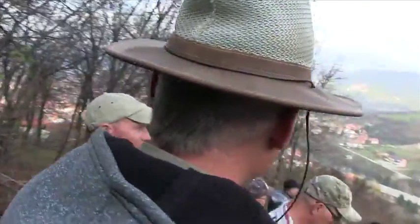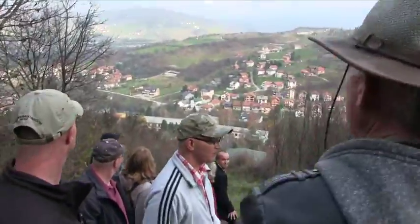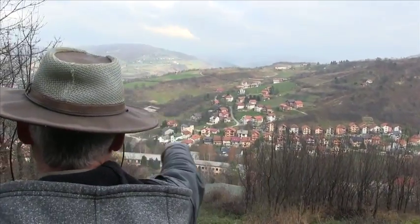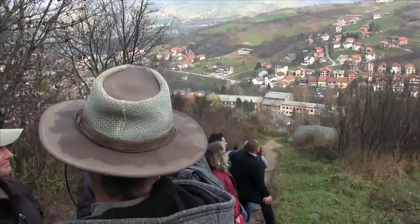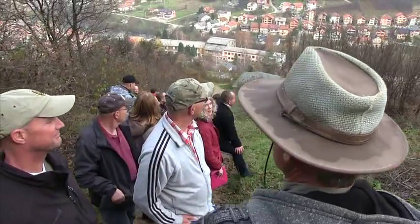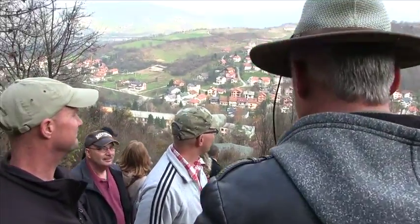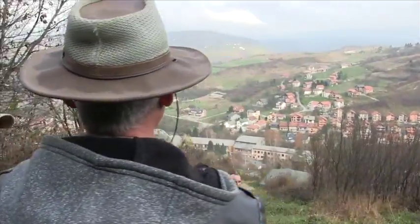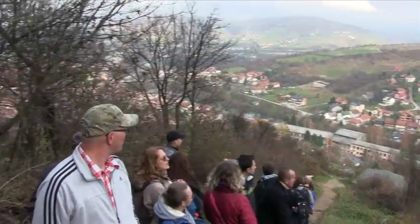Okay, the last break. Now I'd like you to look around us. We see a lot of greenery. In the past, a lot of forests. We can see the river Fojnica below us. Another 500 meters there, it meets with river Bosna, the biggest Bosnian river. It seems that in the distant past we had at least 4 large rivers here.